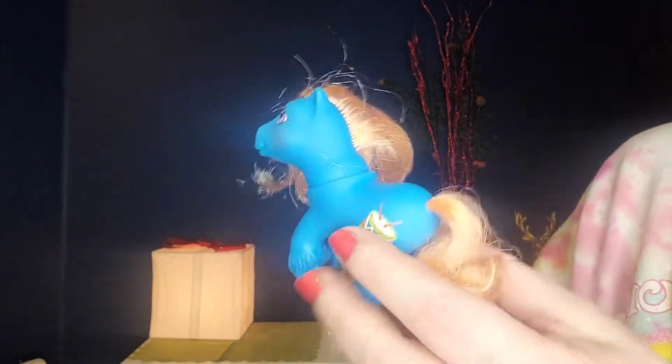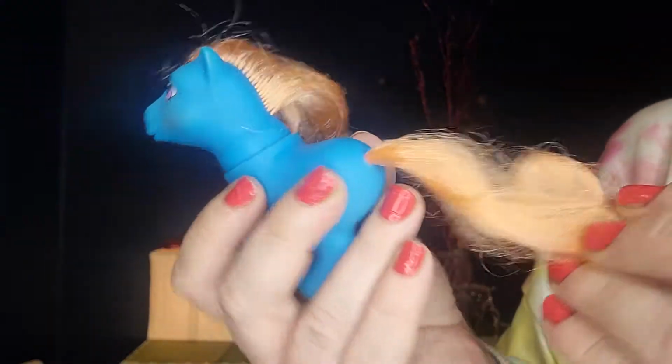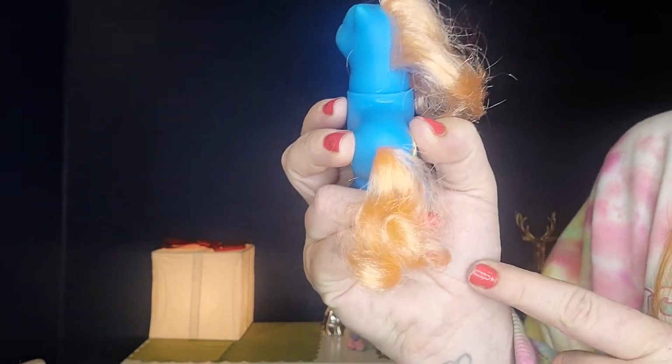I don't know, a little undecided about that tail color or that hair color. It's definitely orange. Yes, I said orange because that's how it's pronounced. Let's not get into that argument here, though. It's just different. It's not like your typical orange that you see on most of the other ponies. Honestly, does anyone even know? Do any of the other ponies have this shade of orange? I've never seen this color on any of the ponies' hair, and I have hundreds, and I've never seen this color, so yeah.